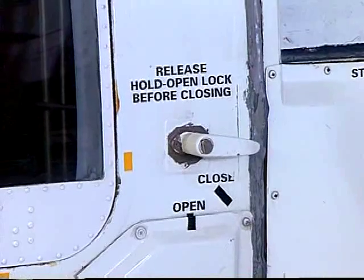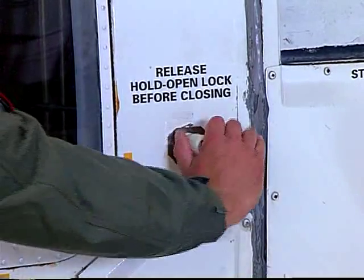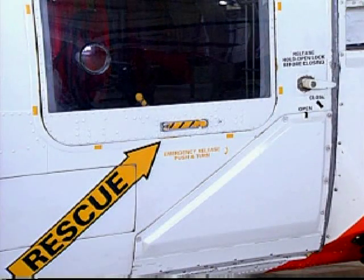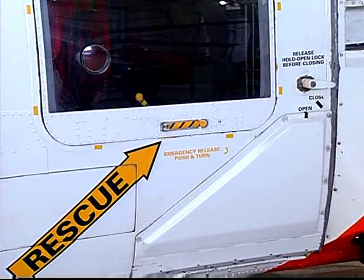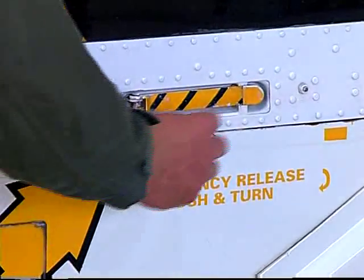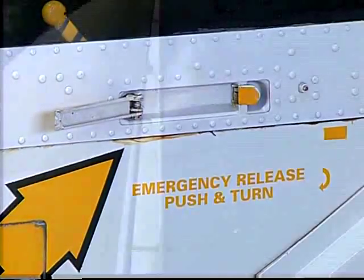The emergency exits on the H-65 helicopter are operated and marked in a similar manner as the H-60. In either case, a yellow arrow pointing toward the handle can readily identify the emergency entrance jettison handles. Remember, a smaller arrow shows which way to turn the handle to jettison the door.